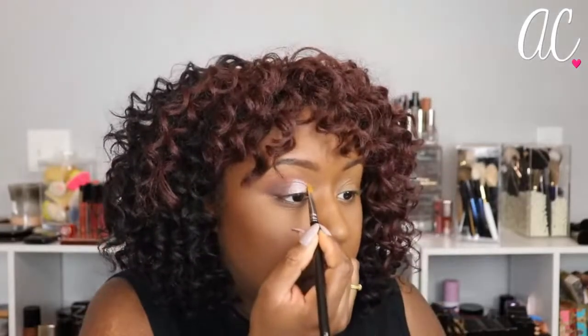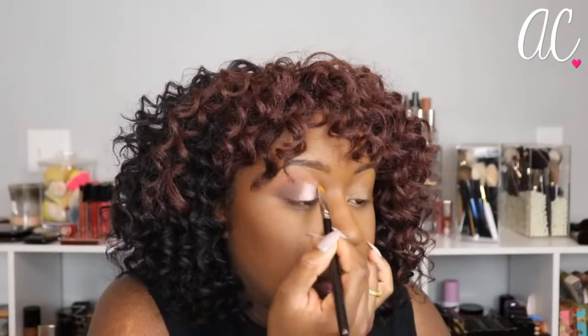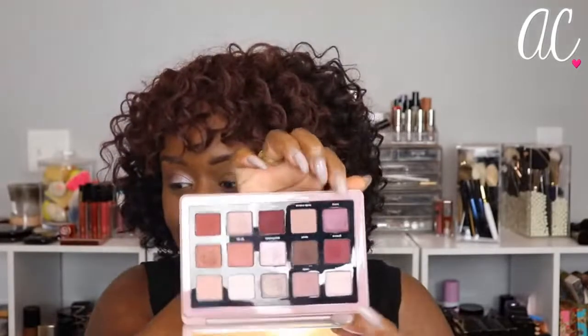So, okay, I'm gonna take Psychedelic on another brush and just kind of do a little carvation of the situation. Okay. And then, thank you guys. And for this little portion, because y'all know I like to add a little something right there, I'm going to take Swing, the purple metallic, here with my finger and pop her right there.